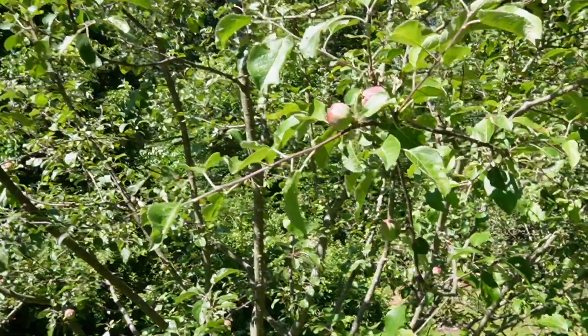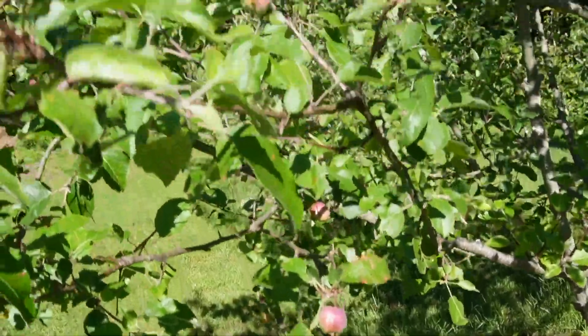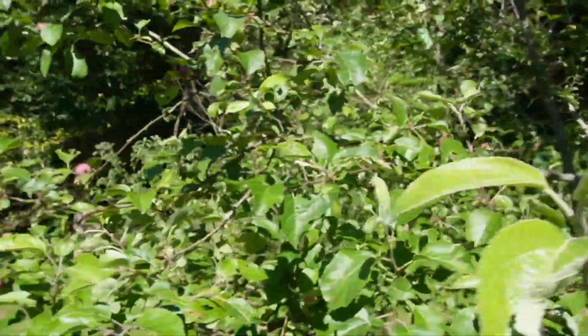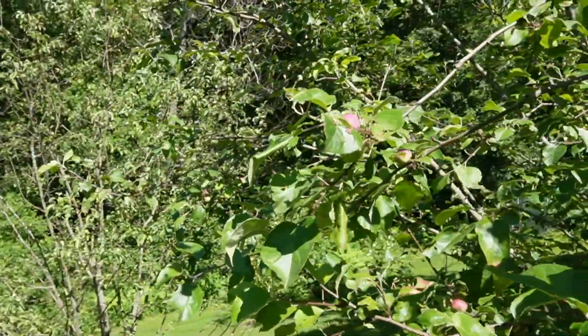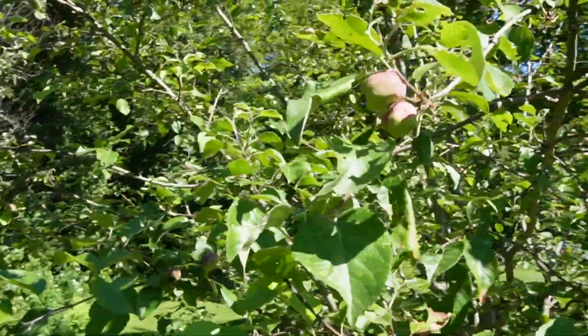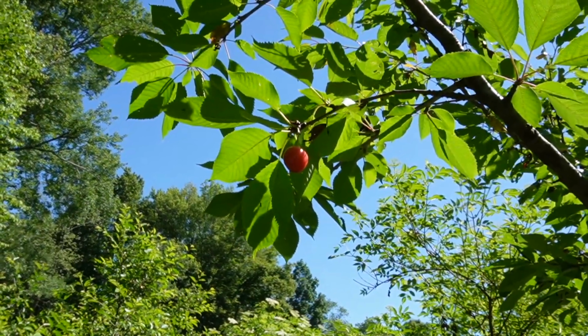This is one of our Liberty apple trees. This one's got a decent amount of fruit on it. The second Liberty tree, not quite sure what's going on with that. It doesn't have as many leaves as it normally did, so I think there might be something wrong with that one. But we do have fruit on both of these trees. We have a few cherries, not many.